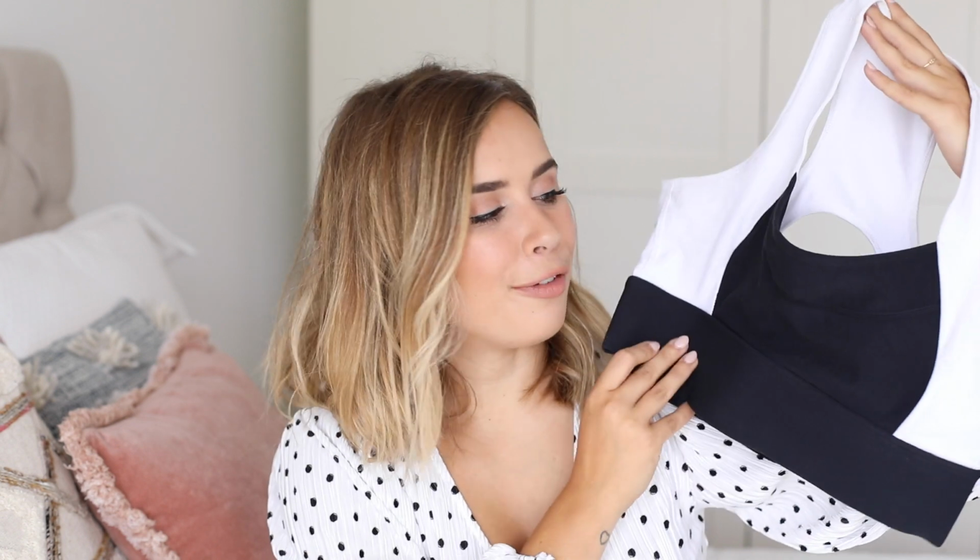Okay, so next I have a fashiony, fitnessy, fitness wear item, whatever you want to call it. This is from Monday Active and it's a really lovely sports top slash sports bra.